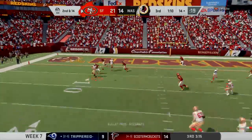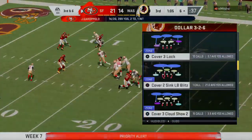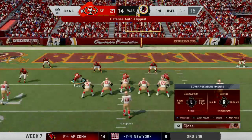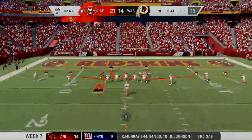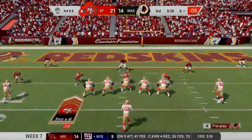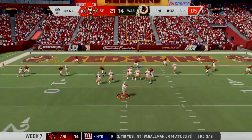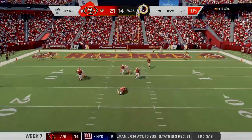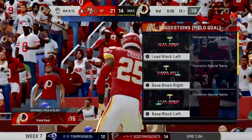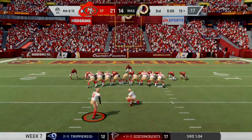Throwing on 2nd and 14. Garoppolo. That's complete right around the 8. And he's going to be brought down just shy of the 5 at the 6. So they need 6 yards here on third down. They're 2 for 2 on third down tries so far on this drive. There's Garoppolo to throw. He can't avoid the pressure. Redskins get there. Well, this has been a pretty sizable drive. They've had some success.